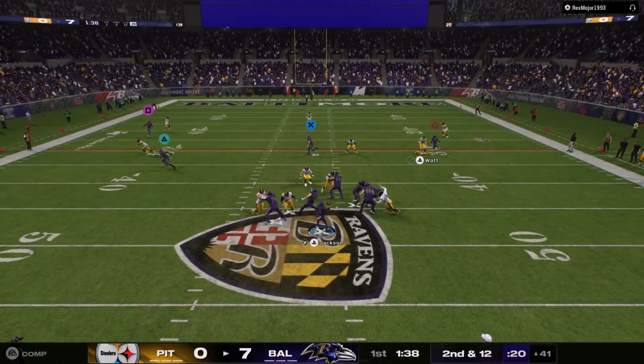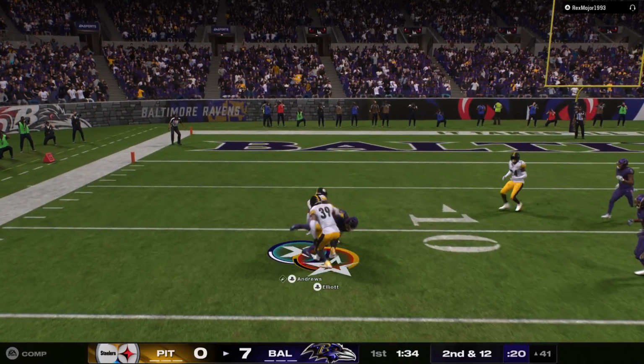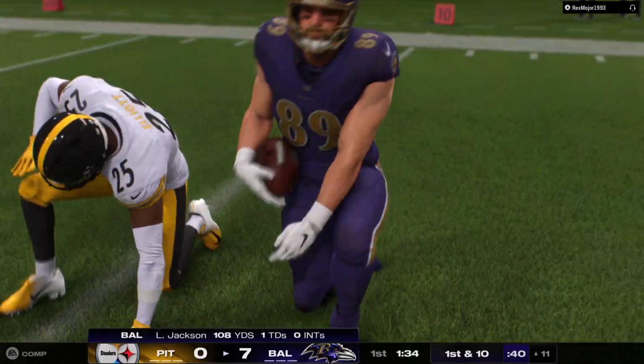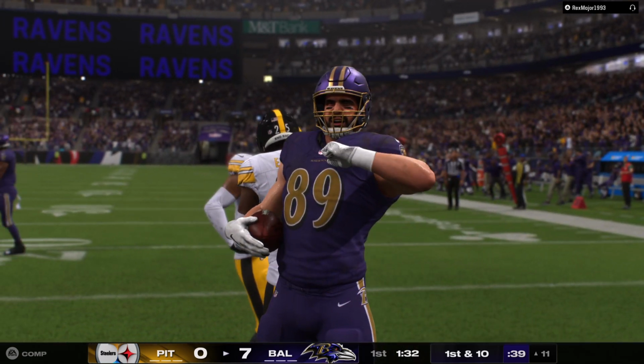On play action, here's Jackson. He's got his tight end, Mark Andrews. And they're going to be set up in the red zone. They've got it inside the 15.